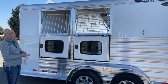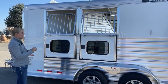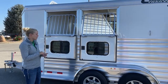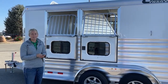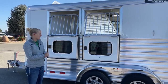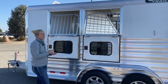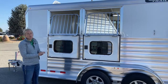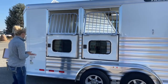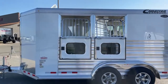The ride on these Cimarrons, I don't think I've ever pulled a better trailer than a Cimarron trailer. They use engineers to figure out where the axles need to be placed on these trailers, which makes them really well balanced, which means you don't get the jerking and the chucking into the back of your truck that you do on some other trailers. So if you're looking for a really safe, well-built, great pulling trailer, the Cimarron brand is something you should definitely check out.